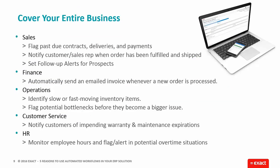Well, I've made some examples here in sales, finance, operations, customer service, HR. For example, in sales, maybe you want to set follow-up alerts for prospects or get notified when one of your main customers has had their order filled and shipped. Maybe you want to flag past due accounts. If you're in operations, maybe you want to know about inventory items that are moving really fast or really slowly. Maybe you want to let customers know their warranty is about to expire or that 3-year-long maintenance contract they signed is about to come up for renewal, right? You can automate all of these things. Maybe you want to keep an eye on the overtime situation with your workers down on the shop floor. All of these things can be automated.